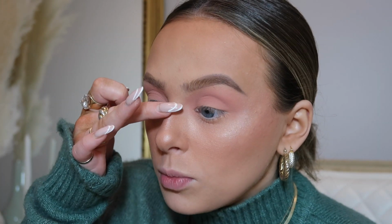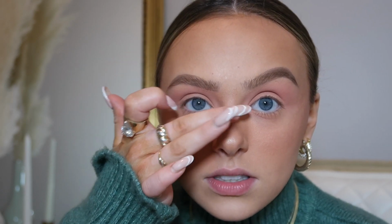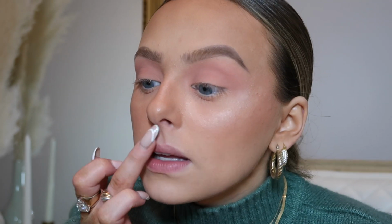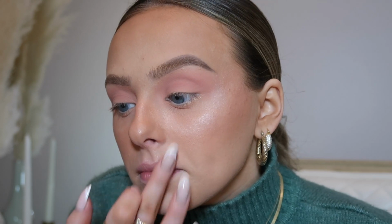Contouring, highlighting. I never thought I had an abnormal nose shape, but I feel like I don't know how to contour it. After seeing everyone else's, I feel like it doesn't work on me. Don't know. We're just having fun with this. We're just gonna kind of throw it all over the place. And do the Cupid's bow, kind of onto my lips, because we'll go over the lips with the lip color.